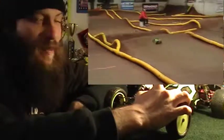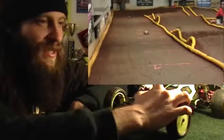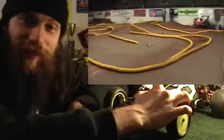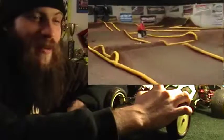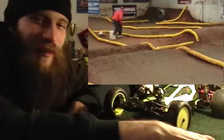He hit all his apexes just right, suffocating everywhere where I could get around, and came down to the last double, and he just nailed it. I ended up coming in right behind him, and we drag raced down the straightaway to the end, and he ended up taking the win.